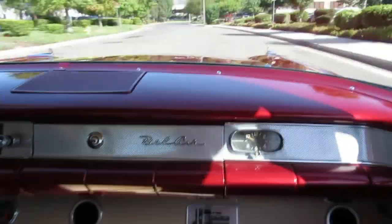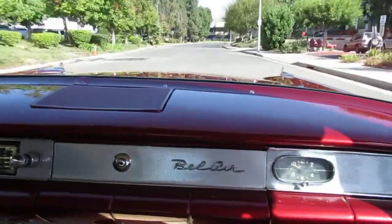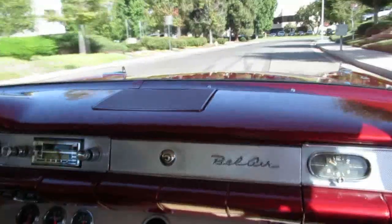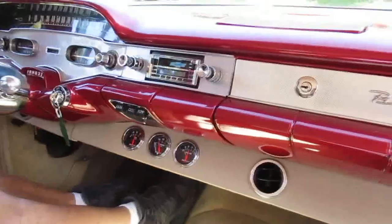Yeah, it's got four-wheel disc brakes, Wilwoods, all the way around. Yep, all the way around. Nice brakes. Stop this big heavy beast. Got an overdrive transmission, 700R, with an adjustable lockup converter. Air conditioning. Nice custom panel here under the dash with gauges and your AC controls.